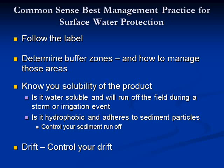Know the solubility of the product. That's the other thing that moves products into the waterway, whether it's storm runoff or irrigation runoff. If you have a lot of water running off right after a spray, there's a big chance that we're going to find it within our testing in the water column. So common sense practices go a long way to help. For more information on other practices to implement, don't hesitate to contact our office. We do have people on staff that can help you, on some of those best management practices.